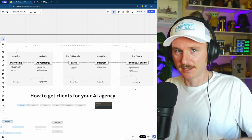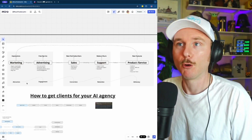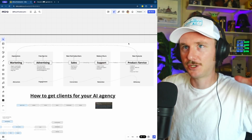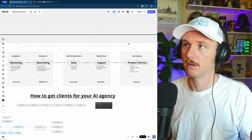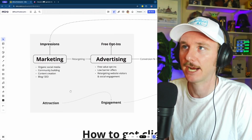But if we take these concepts and apply them to real things that we actually are working with, for example, marketing, advertising, sales, support, product, and service, we can start to see how each of these is connected to each other and how you truly need to focus on every one of these aspects in order to have a successful business and agency. So quickly going over the first section, attraction and engagement.